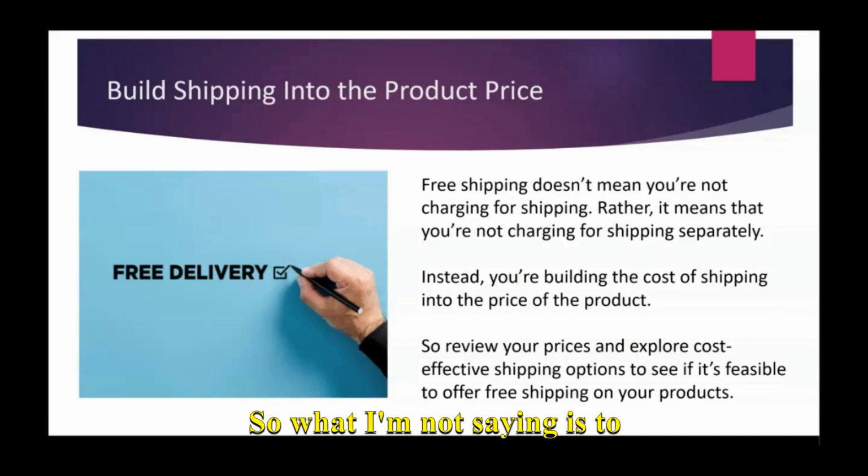So what I'm not saying is to just waive your shipping fee and eat the cost. What I am recommending is that you're not charging for shipping separately. So you're building the cost of the shipping into the actual price of the product. So if shipping is going to cost you $3.99, instead of charging $10 for the product, you charge $13.99 for the product. Obviously, you need to look at your competitors and make sure that this is realistic, that people are going to, in fact, choose your product. It's not going to make it overpriced. But if it's possible, this can really be an important one to increase your sales.